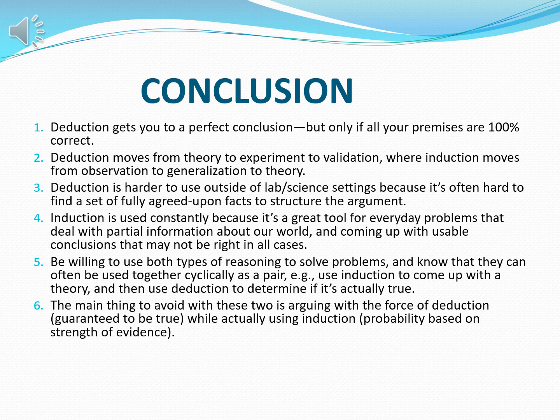Finally, after this lecture, these are the takeaways of our lecture. Deduction gets you to a perfect conclusion, but only if your premises are 100% correct. So in the deduction approach, we might get a perfect result, but for that all our assumptions need to be 100% correct. Deduction moves from theory to experiment to validation, whereas induction moves from observation to generalization to theory. Deduction is harder to use outside of the lab or science setting because it's often hard to find a set of fully agreed upon facts to structure the argument. So for deduction methods, we need a lab or a structured setup to argue.